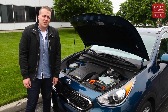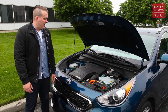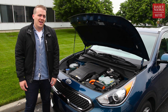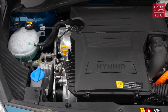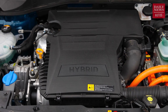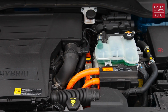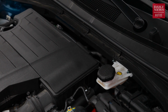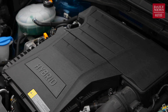Of course, as normal as the Niro seems on the outside, it's still a hybrid powertrain, which means it's got to mate a miserly 4-cylinder with an electric engine for maximum fuel efficiency. At least in theory, but I'll get to that later. Kia's solution to the hybrid question is to utilize a naturally aspirated version of their 1.6-liter 4-cylinder engine, which only makes a little over 100 horsepower on its own, with a 240-volt AC motor that makes about 43 horsepower and 125 pound-feet of torque.